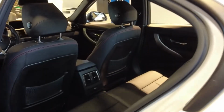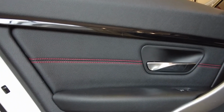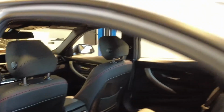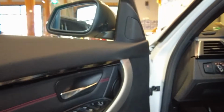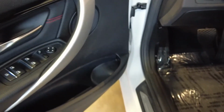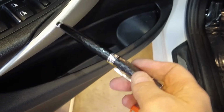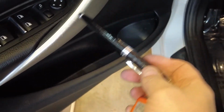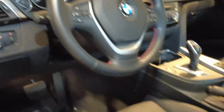Let's take a peek inside. Classy black interior with nice red stitching. You can see the sunroof. The condition of the interior is close to new. Here it is. Again, we're all about transparency. We're going to disclose, I don't even know if you can see it, but there are very, very light scuffs on the machined aluminum of this door handle. I'll try to pick the right angle, so maybe you can see it, maybe not. It's barely noticeable, but again, we're all about covering everything.